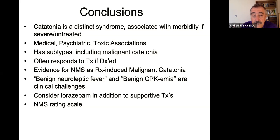All right. In the meantime, how did you decide to try lorazepam? There were a couple of case reports that lorazepam was used to treat neuroleptic-induced catatonia, but it had never been systematically studied in a quantitative way. These things I'm showing you were the first ever quantitative assessments for catatonia and outcome measured in a quantitative systematic fashion.